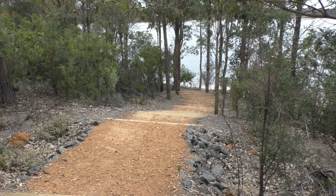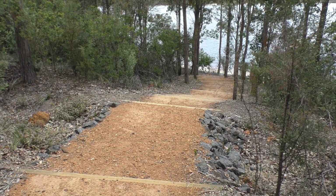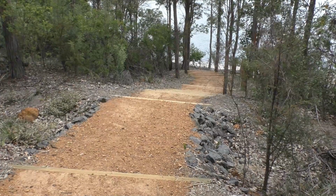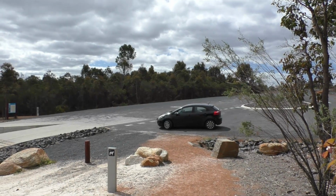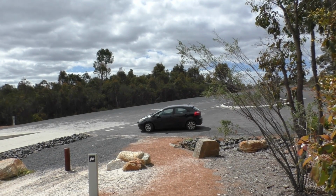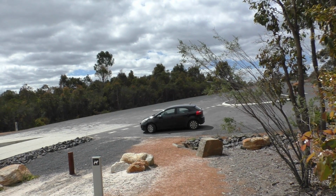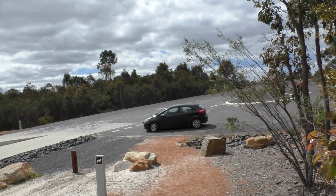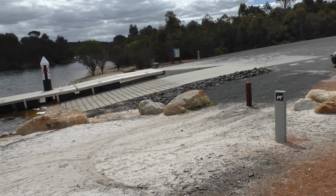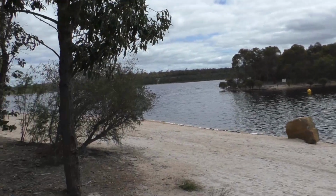The sides of the lake here are quite steep. And from what I can tell, there doesn't seem to be any wheelchair access on any of these paths down to the water. Okay, so if you are disabled and in a wheelchair and you want to get to the picnic facilities, it looks like your only option is to get dropped off at the bottom of the boat ramp here. And the same applies for getting to the beach. The only access to the water is also from there.